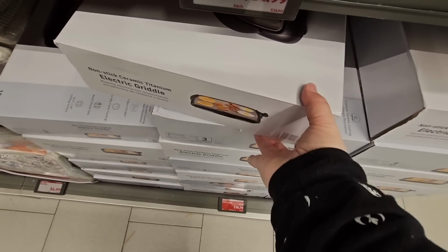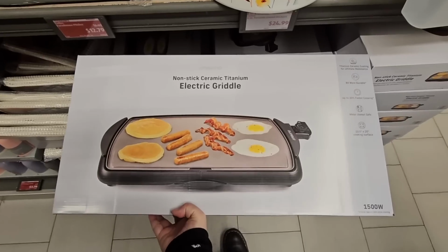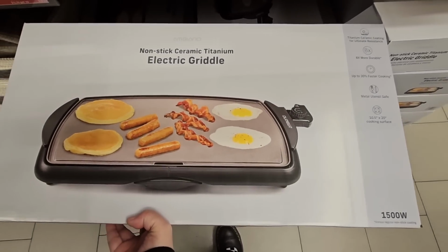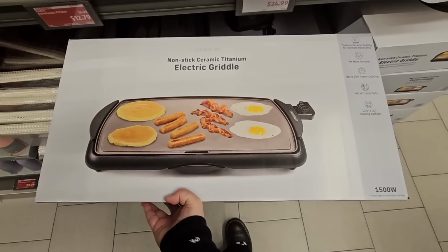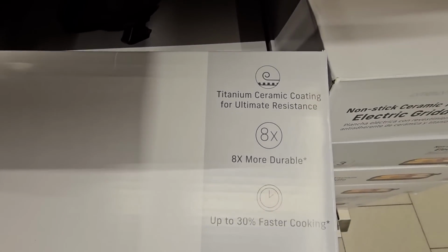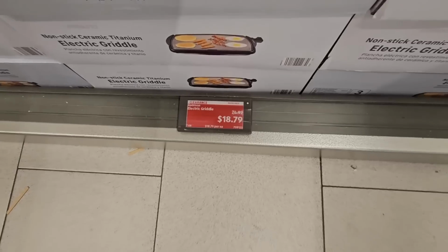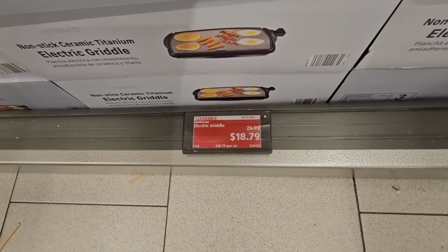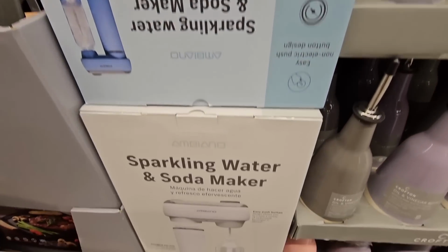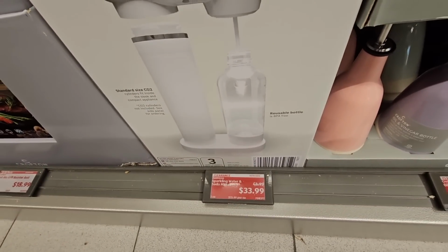The electric griddles, there is a lot here. These would make a great wedding gift or birthday gift. I love mine. Mine is old, but it still works perfectly. This one is ceramic titanium. They do cook fast. I like how easy they are to clean up. $18.79 for that. That is definitely a good price. The sparkling water and soda maker has been marked down to $33.99.